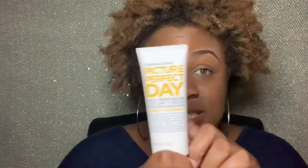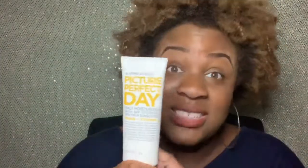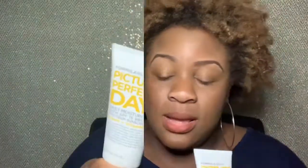I've actually had this before, and I did like it when I purchased it the first time. This is like a couple years ago. And I liked it. When I ran out, I just never ordered it. I actually like this. Nothing wrong with it. This is for combination skin. And I'm not a dermatologist, just FYI. I just know it works for my face.